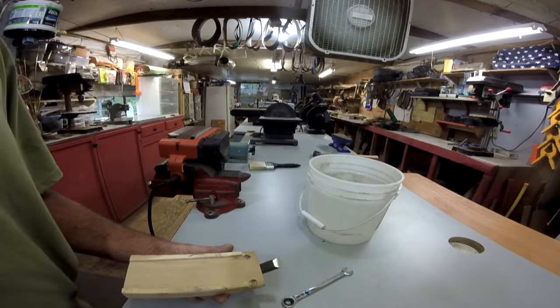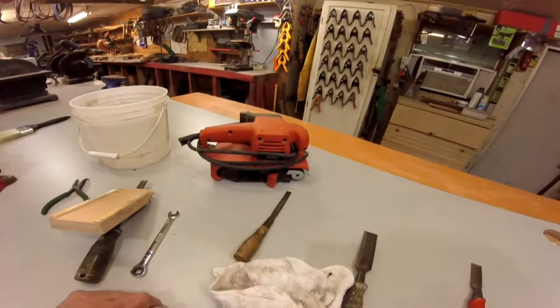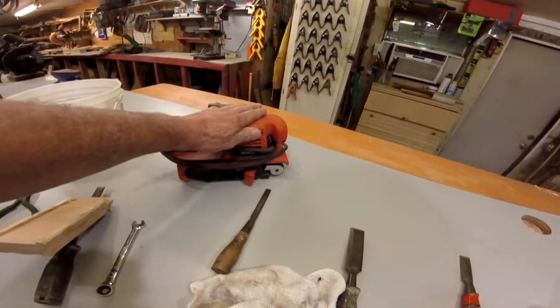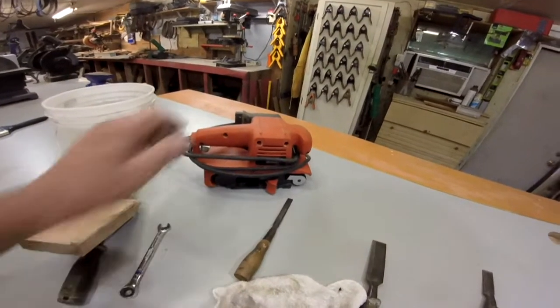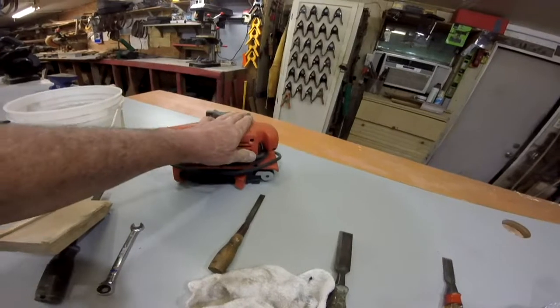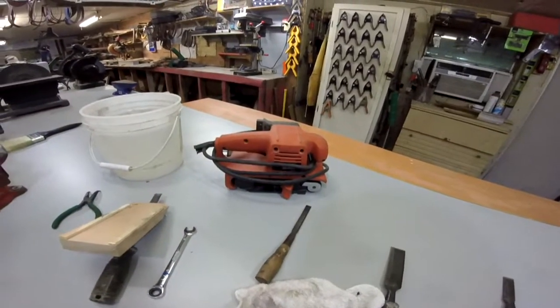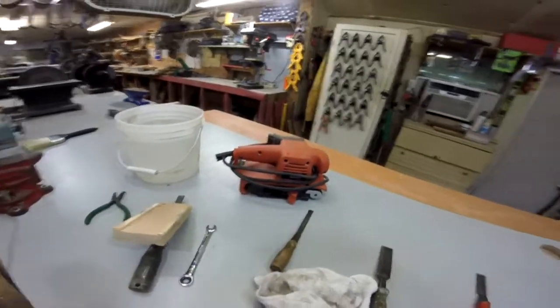Alright, I'll lay all these out and show them all to you here in a little bit. I was afraid that was gonna happen. Bit the dust. Got very, very hot, started smoking, and just quit. Sure hate that, but I'm going to keep it. I'm not going to throw it away just because my dad gave it to me. I'm going to keep it.